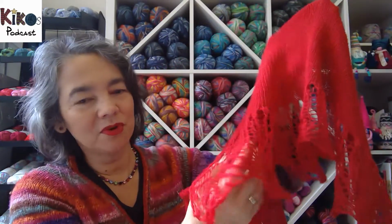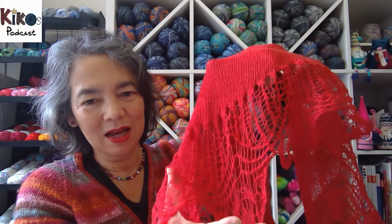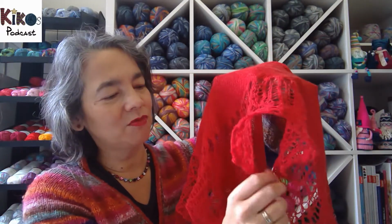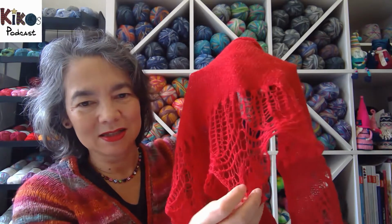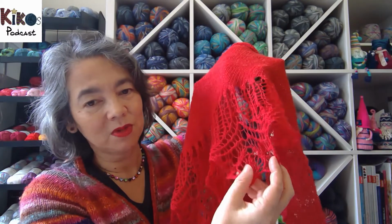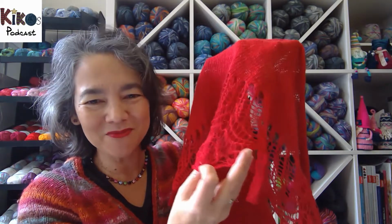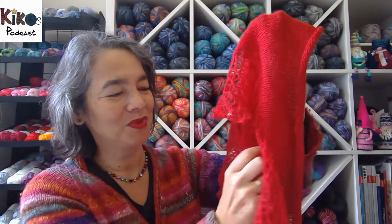I think I probably should block it again. As you know, lace patterns look a lot nicer after they're blocked, and they do keep their shape for quite some time. But as I said, I knit my version about 10 years ago, so this is probably also 9 to 10 years old, and I don't really wash my shawls very often, especially if I don't wear them very often because they're so fragile.